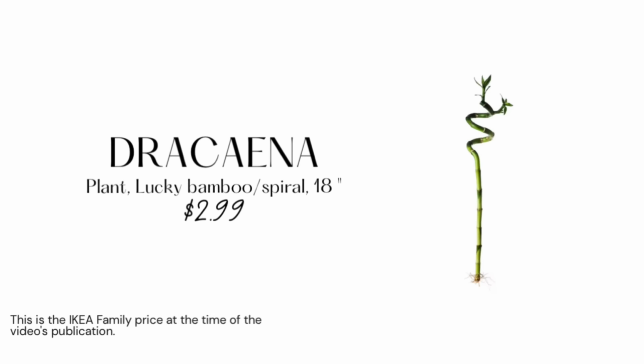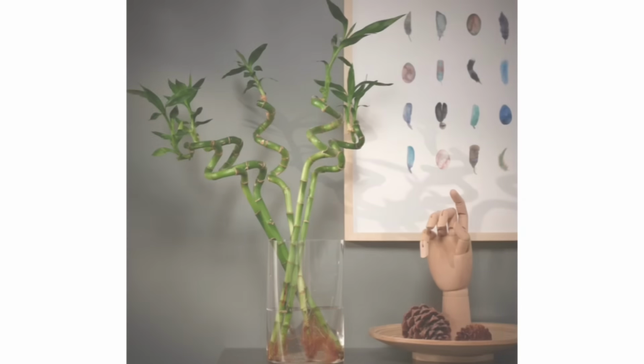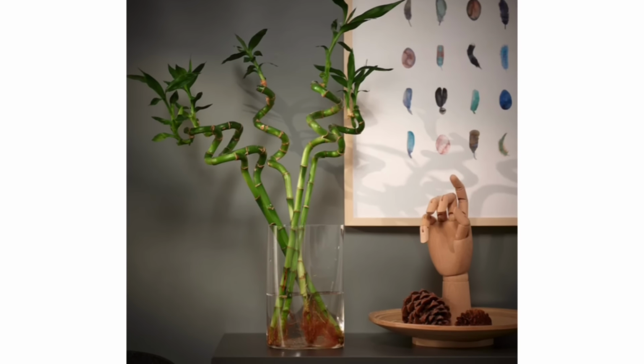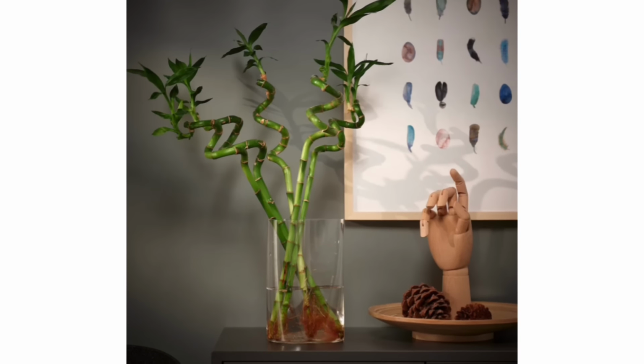3. DRACAENA Lucky Bamboo Spiral. There's something mesmerizing about this lucky bamboo. It spirals with effortless grace like nature's own sculpture. Easy to care for and hard to ignore, it brings a peaceful green vibe into any room. A little jungle energy, no green thumb required.